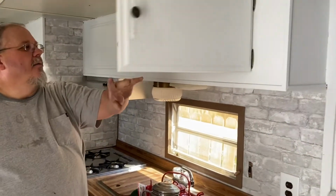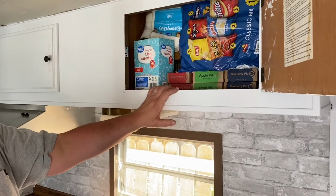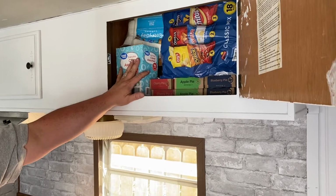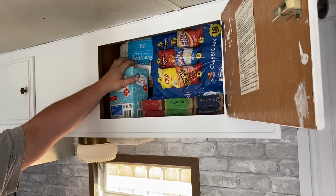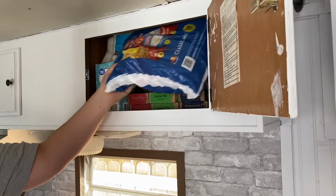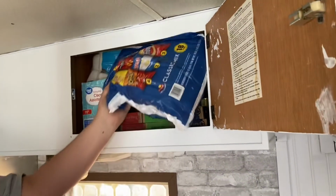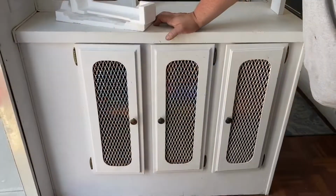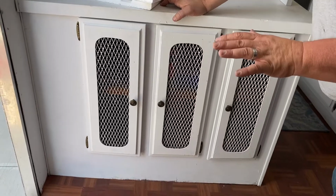And then we've got more food and dry storage here for snacks, plasticware, napkins. I can't talk today, I'm sorry. Walking tacos, and then a bunch of stuff behind it. Paper towels, canned food. So we've got some good stuff back there. There's a lot of storage in this thing that we have not used yet.